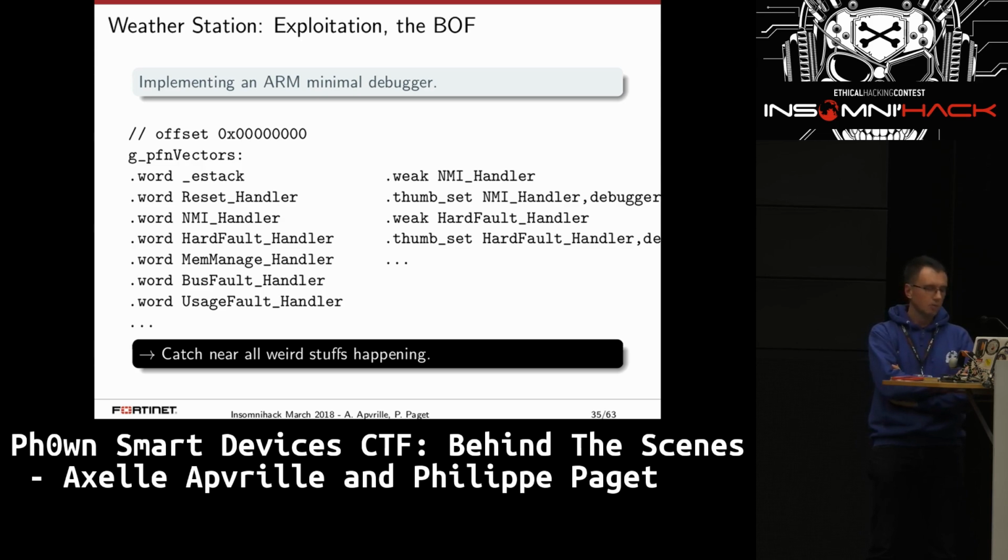By default, the compiler sets them to a simple return statement, so you have to override those values and point to your code. So you can pop a debugger when any weird thing happens, and you can inform the player that something went wrong and he needs to change his offset and so on.